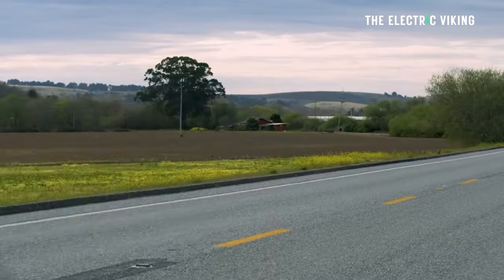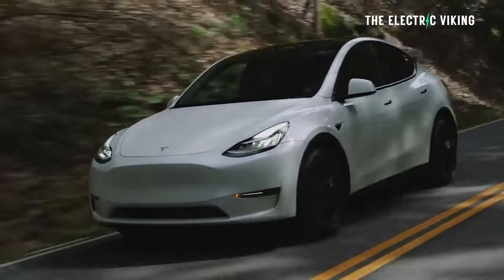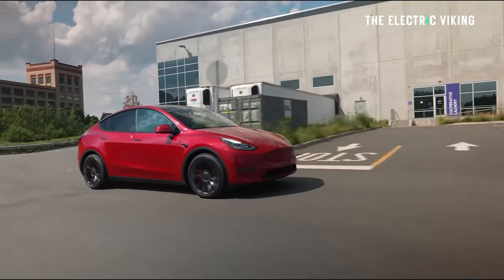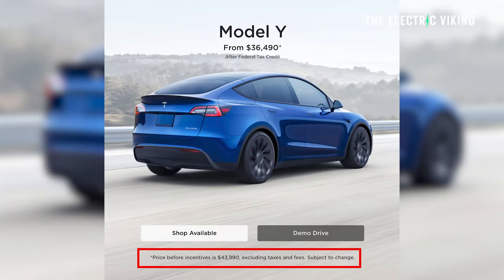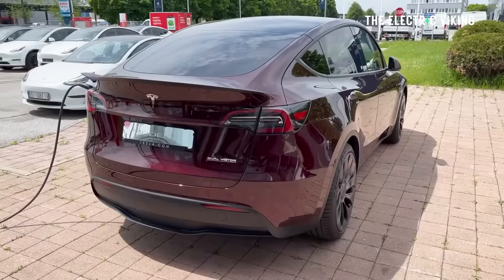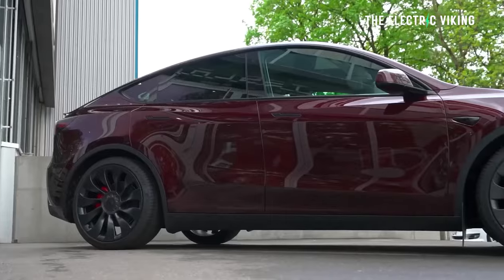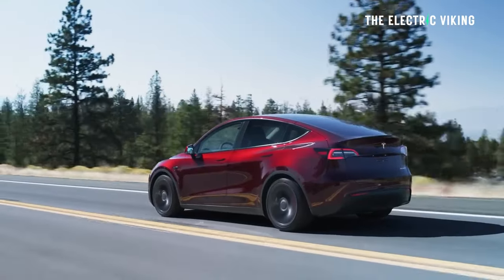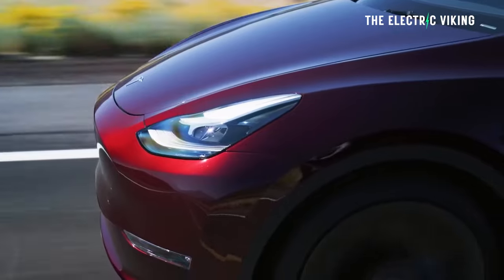You might be wondering which models have gone up and what the changes are. Well, every single model has gone up by $1,000. However, it's worth mentioning the cheapest version of the Tesla Model Y in America was $43,990. It's now $44,990, but it does still qualify for the $7,500 tax credit. You can see why a lot of people are buying them, because even now, with this price increase to $45,000, you're still going to get one of these driven away.